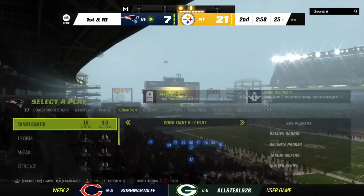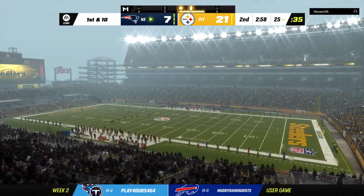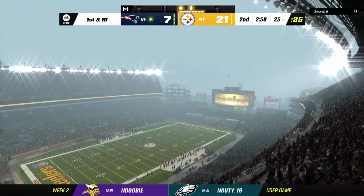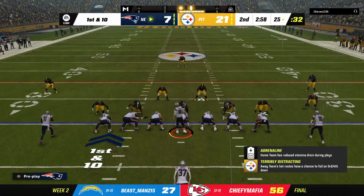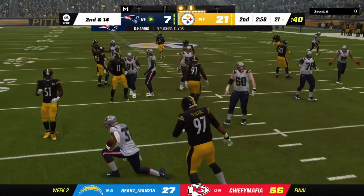And this will not be returnable. It's out of the back of the end zone for a touchback. The Pats at the line, ready to go. And this not an easy situation. You're down early, in the elements, you're on the road. How do you get the mojo back?